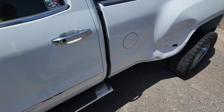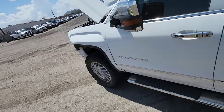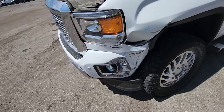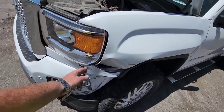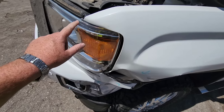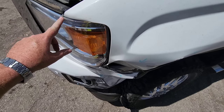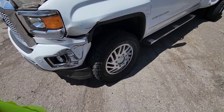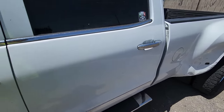I bet you they stole this and was running from something and got pinched, because the front end right here took a nice little ding too. Nothing outside of the headlight is definitely savable. Didn't break or nothing. Oh, I say that and now I see this little chip, but it's not cracked, it's normal. So that's what I would let go. Fender, bumper, plastic piece. This is just cosmetic if it runs. If it runs.